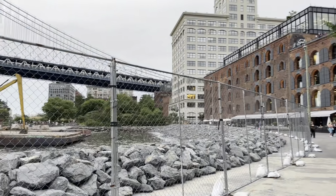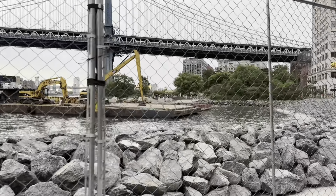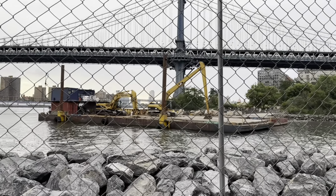Now this is all new, this chain link fence. I'm not sure why they put this here. I think it's because of the construction, this barge. I've never seen this barge over here before.